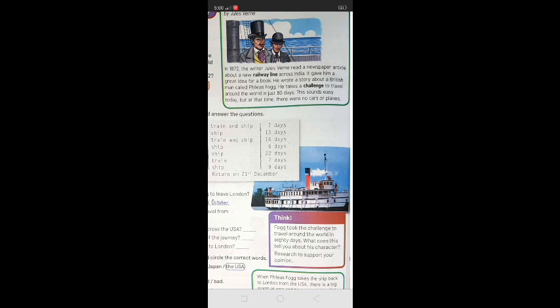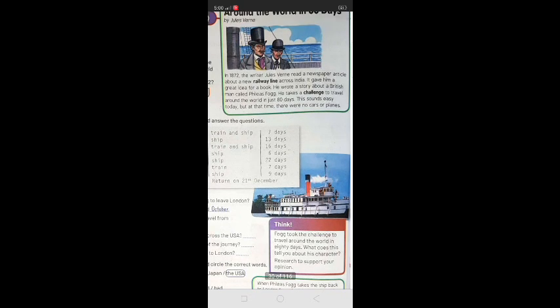In 1872 the writer Jules Verne read a newspaper article about a new railway line across India. It gave him a great idea for a book. He wrote a story about a British man called Phileas Fogg. He takes a challenge to travel around the world in just 80 days.